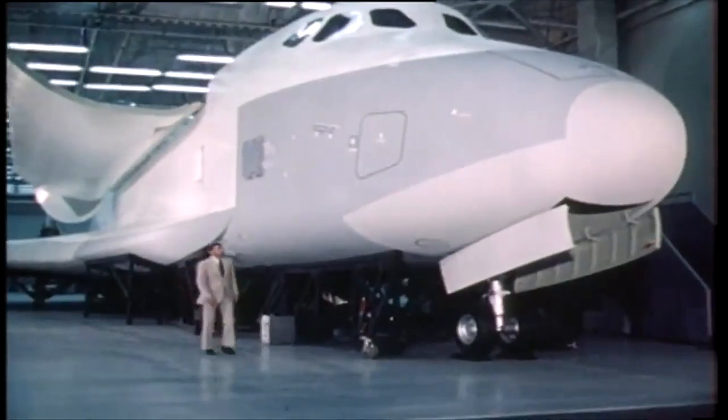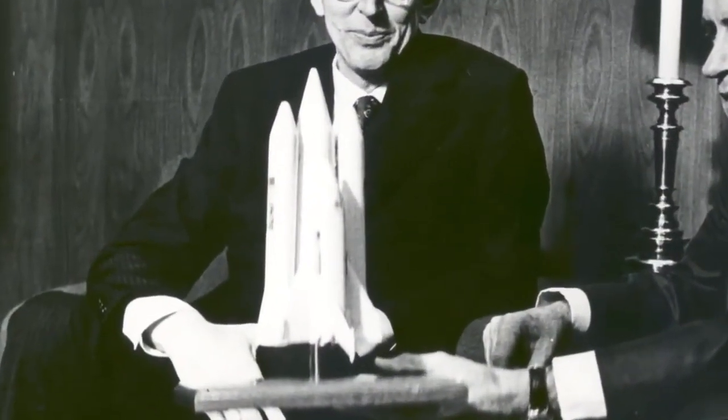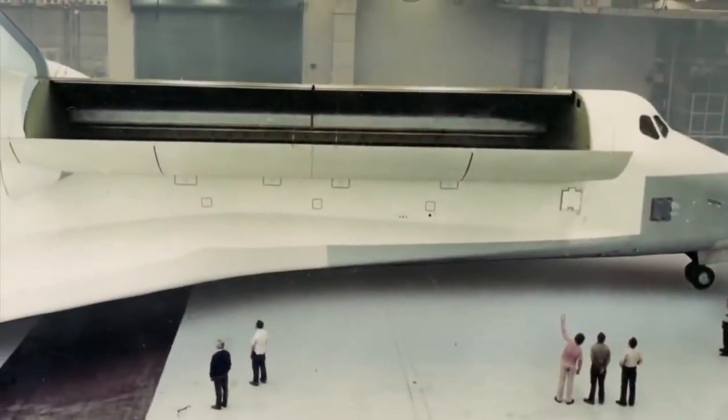September 1976. More than 4.5 years after President Nixon signed off on its development, America's new spacecraft, Constitution, gets its first close-up before the cameras.